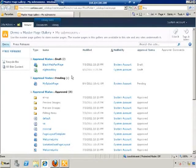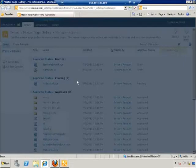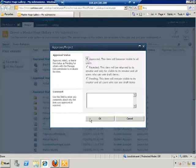So for my demo, I'll just say yes, let's approve it. And here it is pending. It's in the pending category. And I'm going to say approve. And then it says it's been approved.